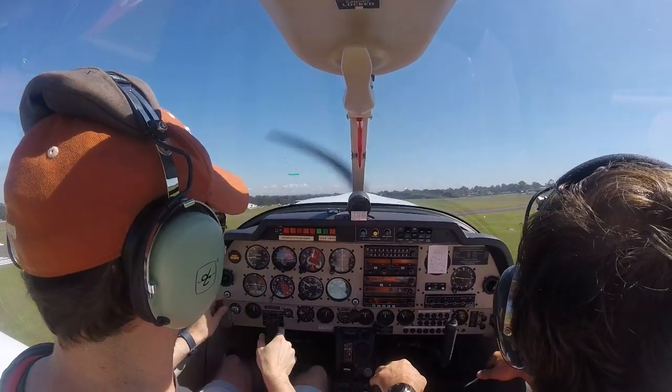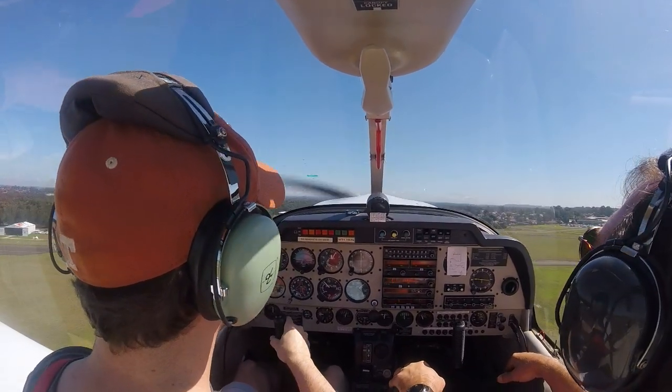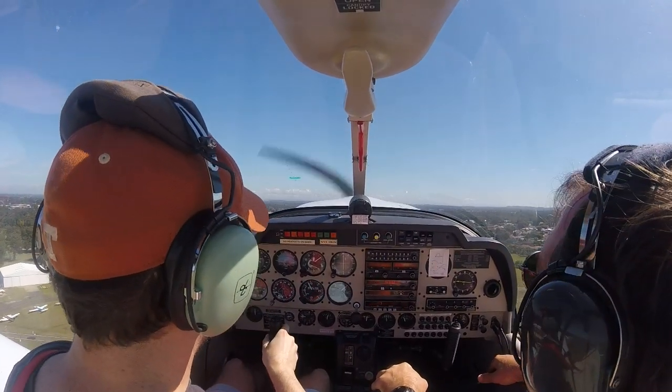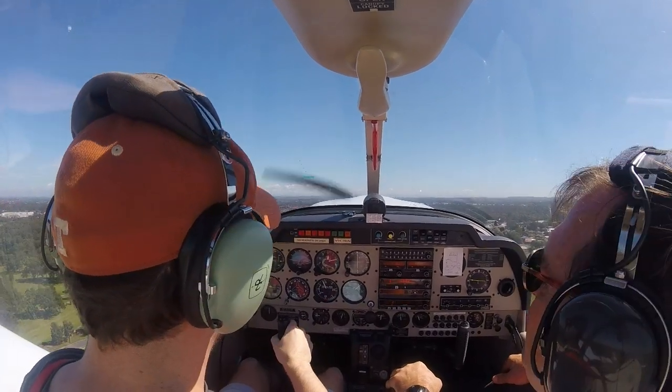Clear touch and go, runway center, Charlie Golf Tango. Station information Juliet current, the wind 360 degrees, 6 knots crossing. Flaps are up, power full, fuel pump is on, temperatures and pressures are green. Traffic.